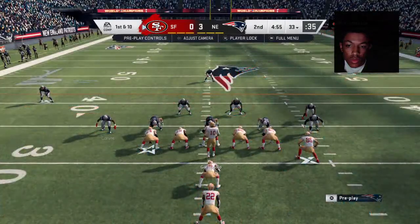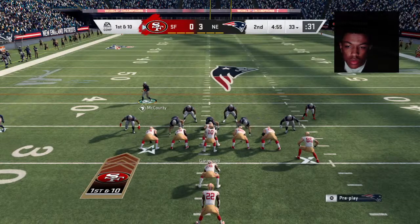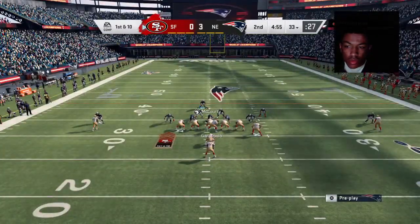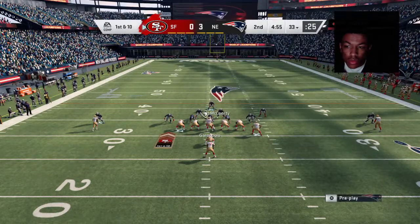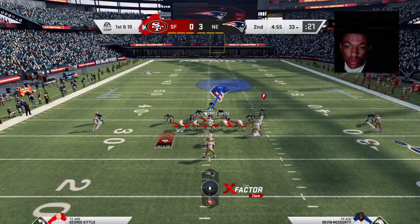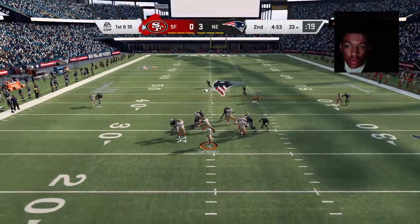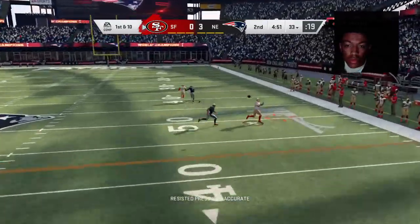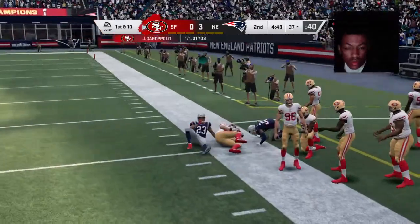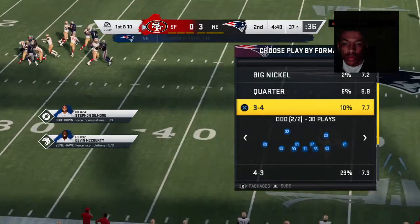So they'll come up 1st and 10 now from the 33. Here we go. Flag. Garoppolo looks to throw. The first catch of the game for George Kittle. Getting it to him in space pays off big time. That winds up going for 31.